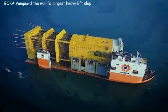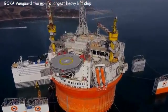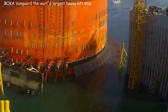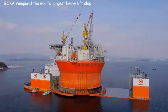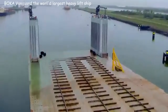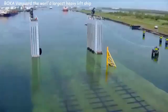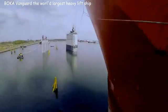So, meet the next supership. Boka Vanguard is the world's number one in heavy haulage. It can lift 4 times heavier loads than the weight of a previous aircraft carrier. With its open deck measuring 900 by 230 feet and capacity to lift 117,000 metric tons, this ship has the ability to lift and haul even a Nimitz-class aircraft carrier.